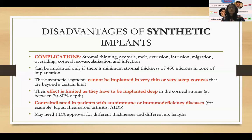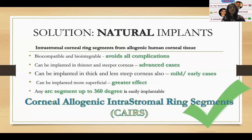So you do not implant unless you have that amount of thickness to get you 80% thickness with sufficient stroma above it, so you have to implant it at 80%, and therefore you cannot implant it in very thin or very steep corneas. On the other hand, CAIRS are natural implants, so they are biocompatible and biointegrable, which avoids all complications. It can be implanted in very thin and very steep corneas also, because it's allogenic, so it does not have problems such as corneal necrosis, melt and so on.